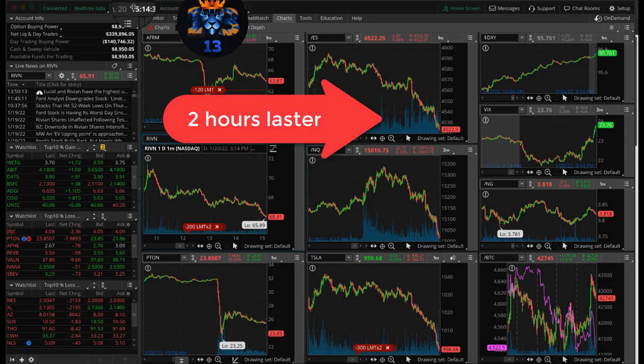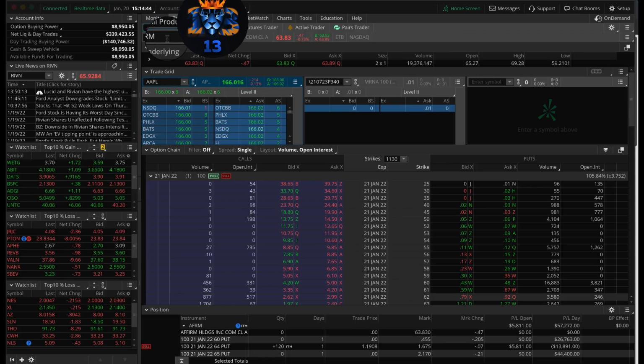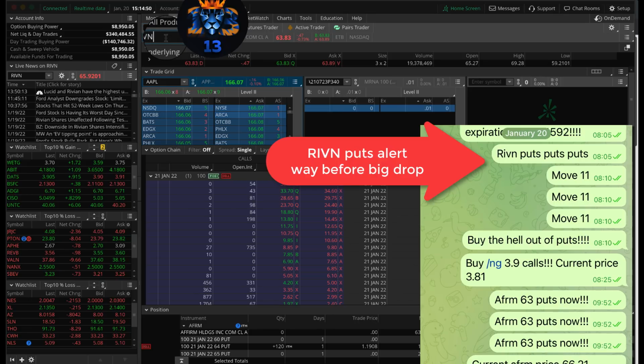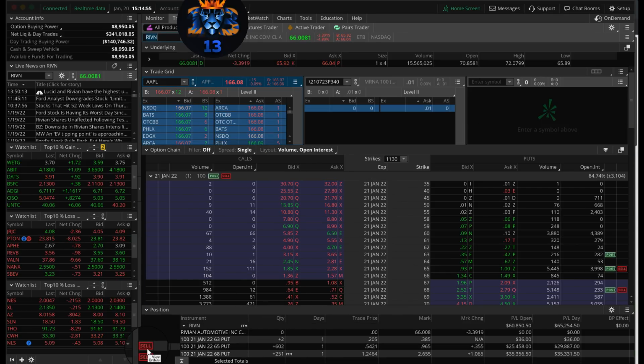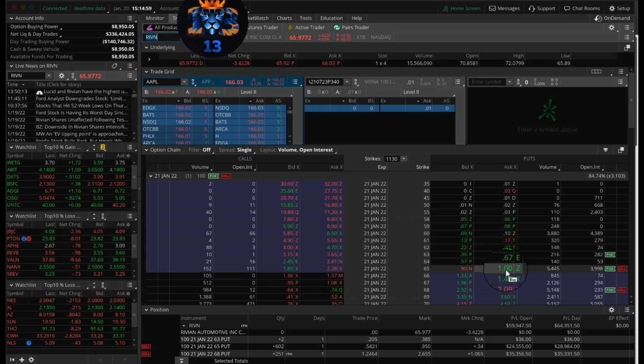All right, guys. 3:14 p.m. I accidentally just sold some of my Rivian puts. I didn't mean to do it, but see, $8,900 right here. On Rivian, I got 602 contracts. I had a limit order that I entirely forgot about, and they just hit 98 cents, and that's when the order got filled. So I may reposition here. I may actually just take a different trade.